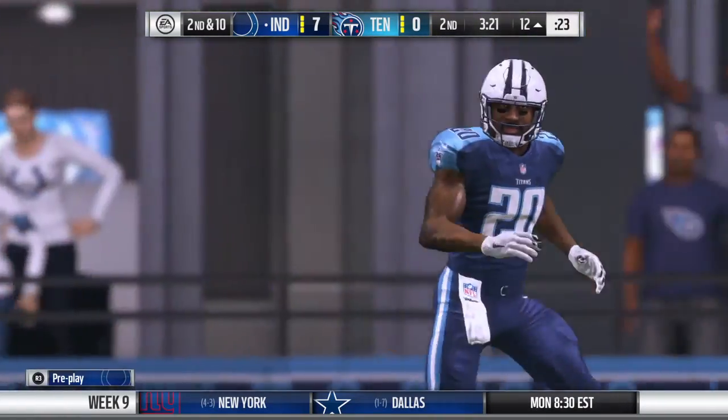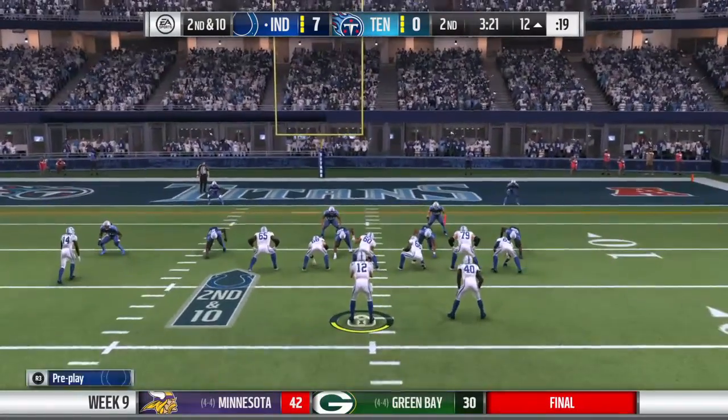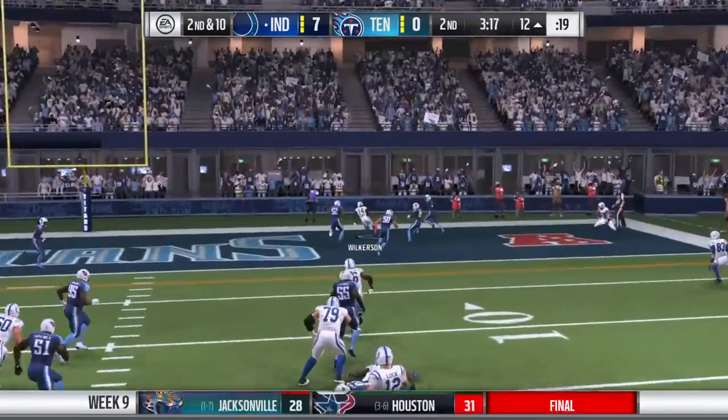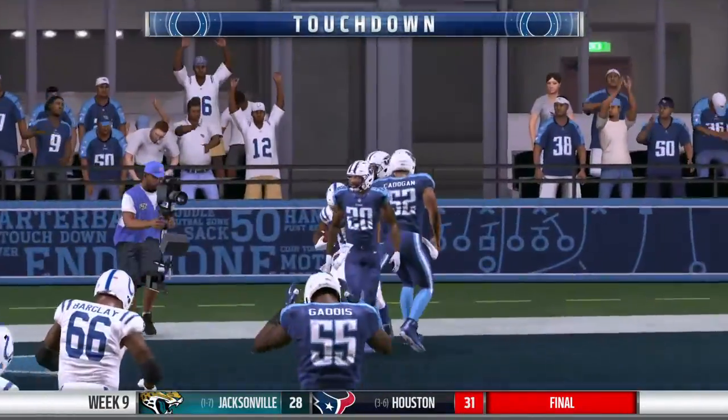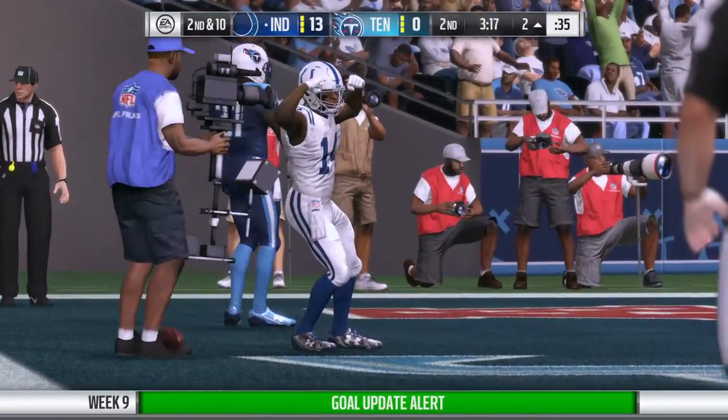Looking to jam the receivers at the line here. Press coverage look defensively. Now it's Luck off the bootleg. And that is caught. Touchdown, Indianapolis. Their dangerous wide receiver.